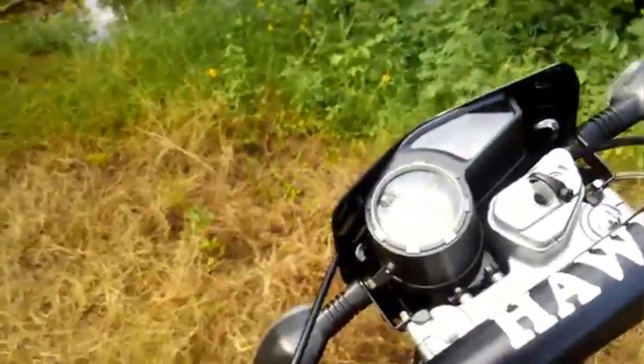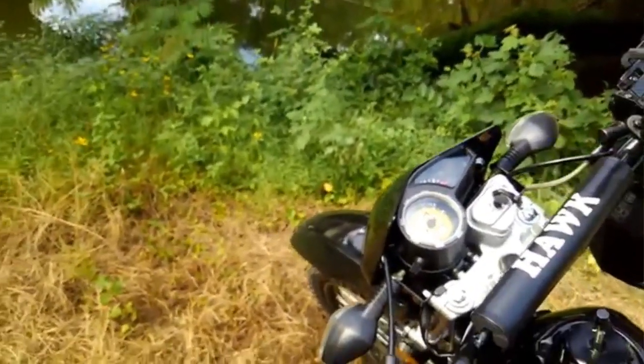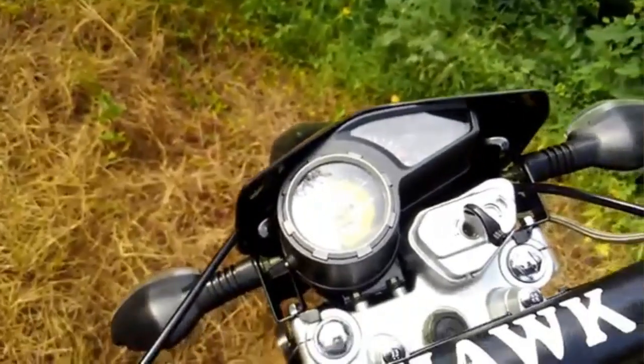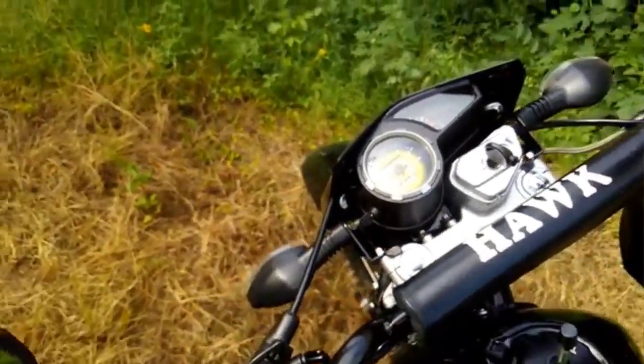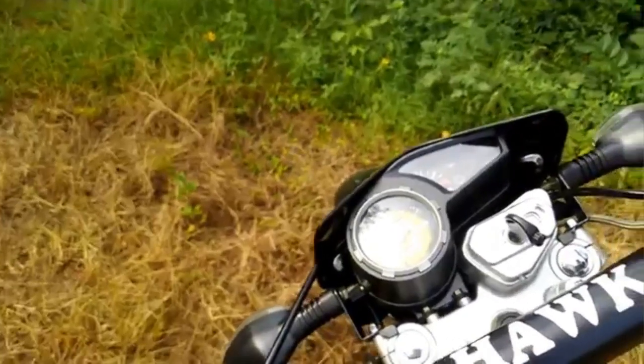But I intend to, before too long, put a Trailtech trip computer on it, replacing this, because that's what I've got on the TW200, and man, it works flawlessly. So that'll do everything I need it to do.